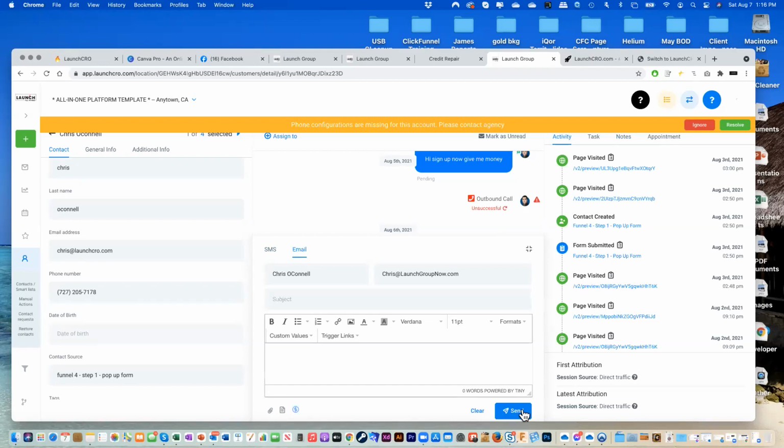So how much easier is that than opening your email client, starting a new message, copying and pasting their email address in there, typing out the message, and then hitting the send button, right? And then you've got to go look for that in your inbox somewhere. Here, this is a unified communication platform, so you can see the history of text messages, phone calls, responses between you and the client inside the system.